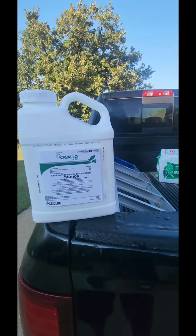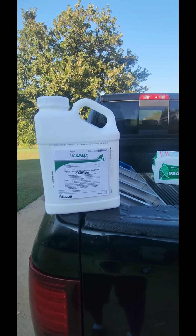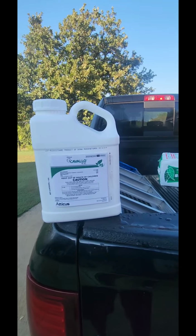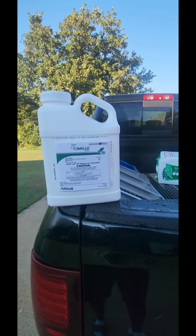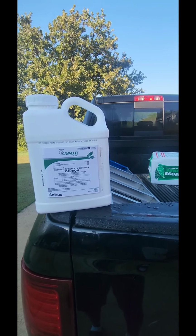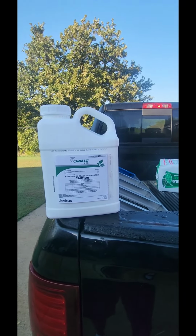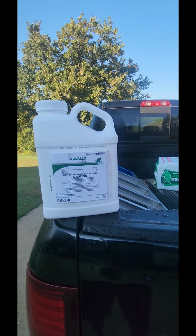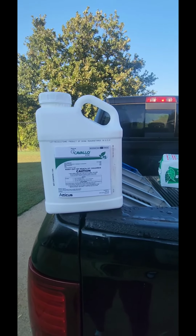One of the common grasses down in the southern area is a Bermuda lawn, and this is not really good for Bermuda, for more reasons than not. It stunts the growth of Bermuda, not necessarily killing it, but it definitely stunts the growth, and it'll bleach it and turn it white.